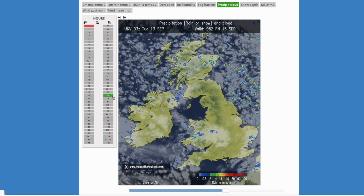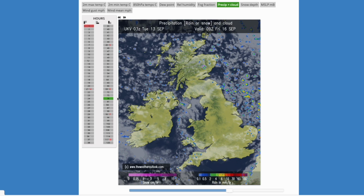Again, we're going to see those typical northerly wind showers along the east coast, northeast England, East Anglia, western parts of Wales and southwest England, and generally Northern Ireland and Scotland. North-facing coasts really are going to be seeing everything here, and you can even see a few hints of some snow perhaps over the far highest points of the Scottish mountains by Friday.